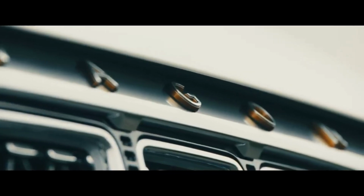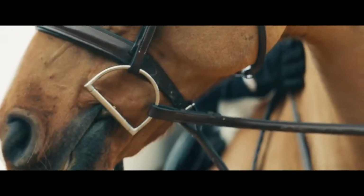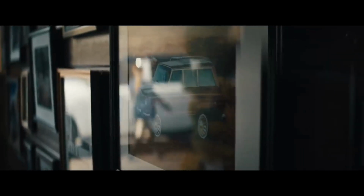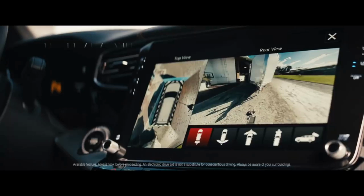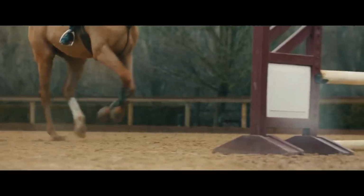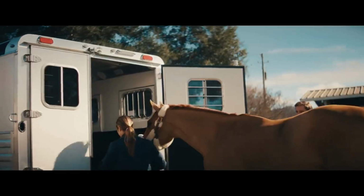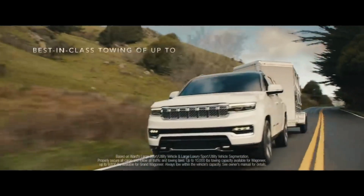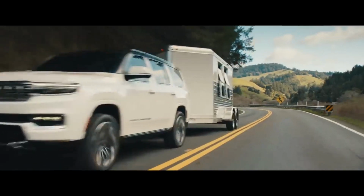But where you go is oftentimes just as important as what goes with you. That's why the Grand Wagoneer is built to offer both power and precision in one place. The vehicle can even be lifted in seconds, seamlessly connecting hitch to trailer, making your highest expectations reality. So as you set off on journeys ahead, you'll have the confidence that the Grand Wagoneer is yet another powerful breed you've made an inseparable bond with.